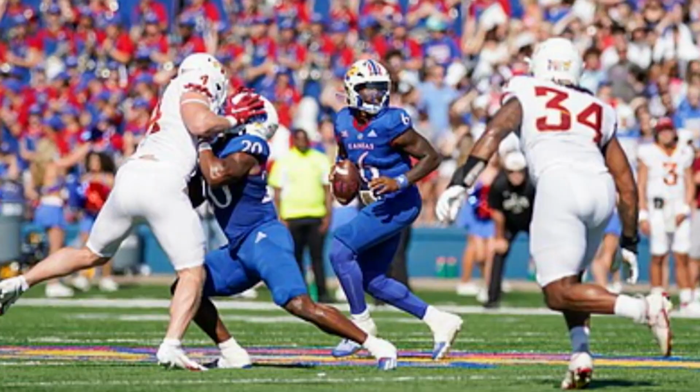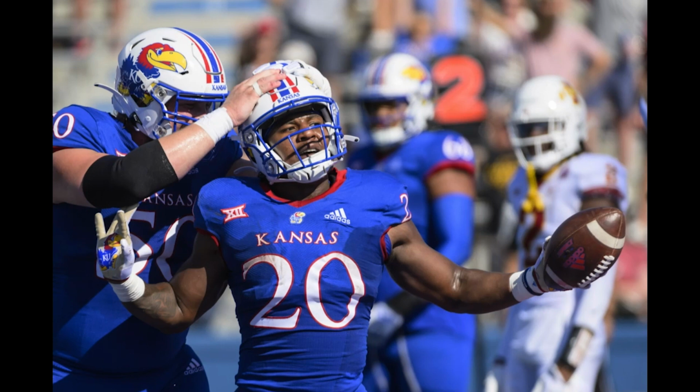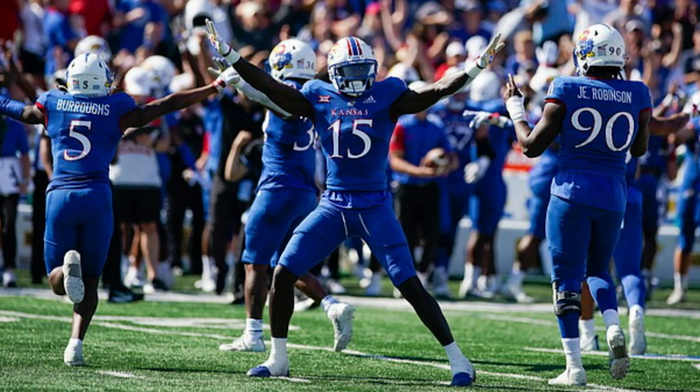Due to the hype of this matchup and its high stakes for KU, ESPN's College Game Day will be coming to Lawrence for the first time ever. Kansas enters Saturday as the 12th best scoring offense in the country. On the other side of the ball, the defense is coming off their best performance of the season, allowing only 11 points against Iowa State.